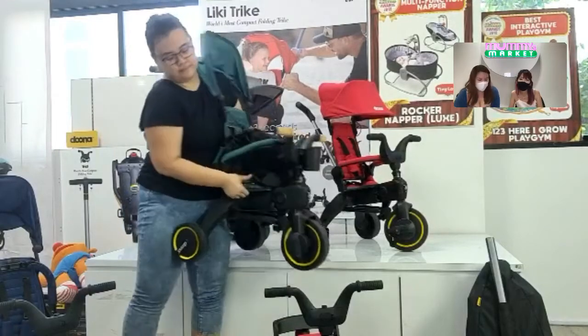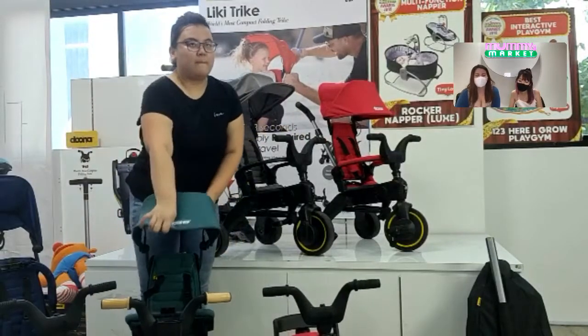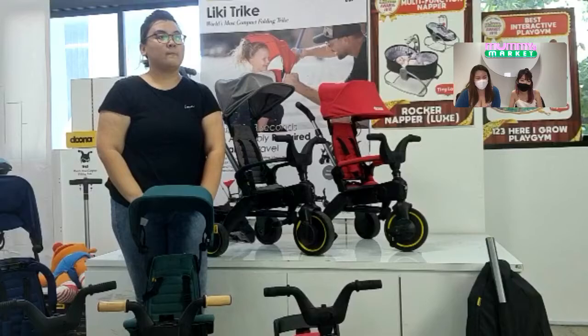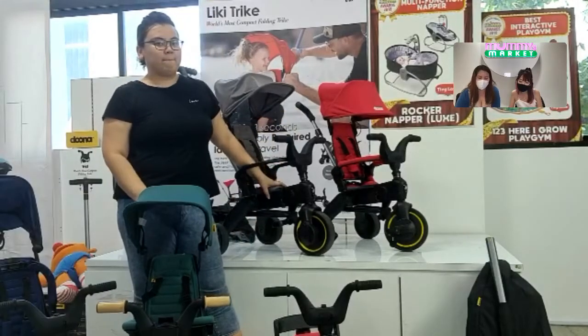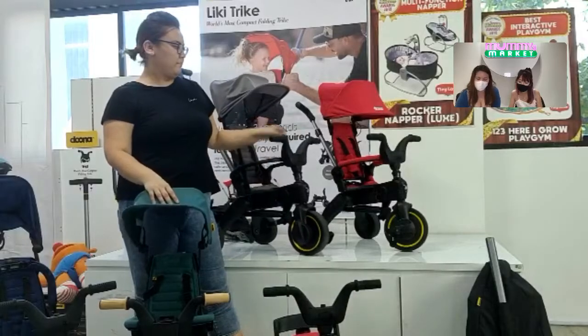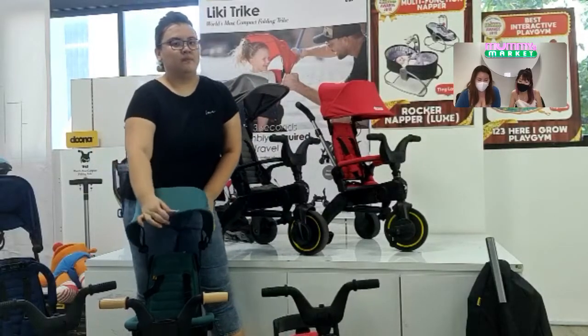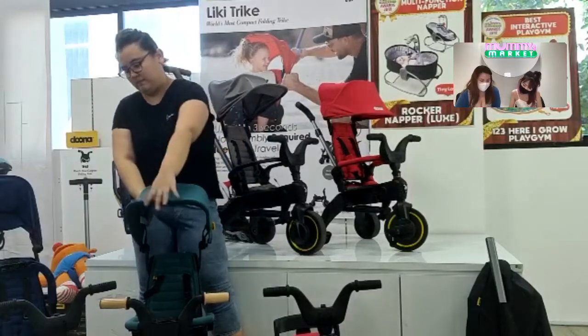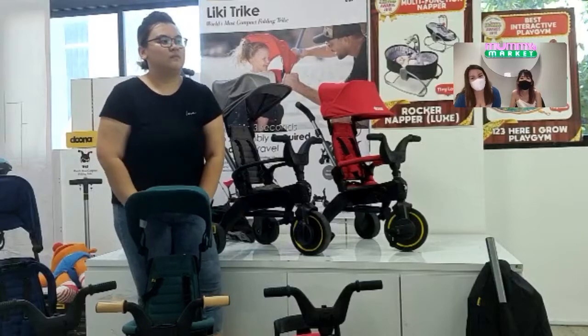Right. So now we are looking at the Duna Leaky Trike. We have the S1 version that's available in red and grey, and this is going at $299. We have the S3 that is available in red, grey and blue, which is going at $319. We have S5, which is the limited edition, just black in a leather material, going at $499.